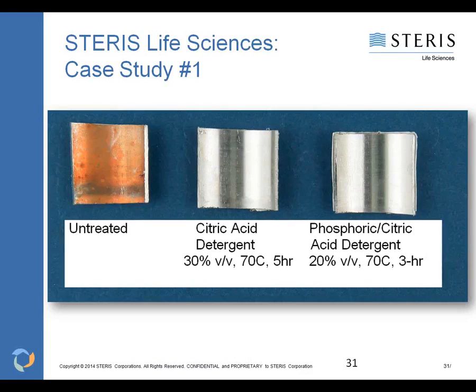The other thing to remember with actual piping is you want to make sure that you get an adequate flow rate, so you actually get that turbulent flow through these pipes, so you can remove that rouge with the action of that turbulent flow.